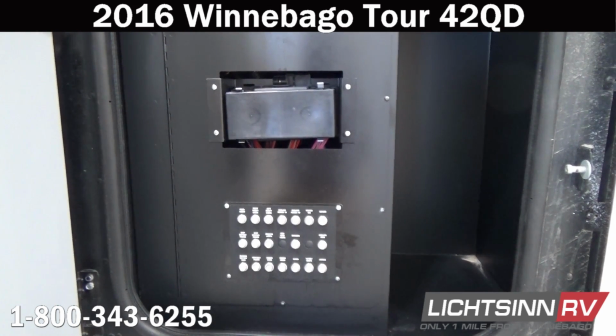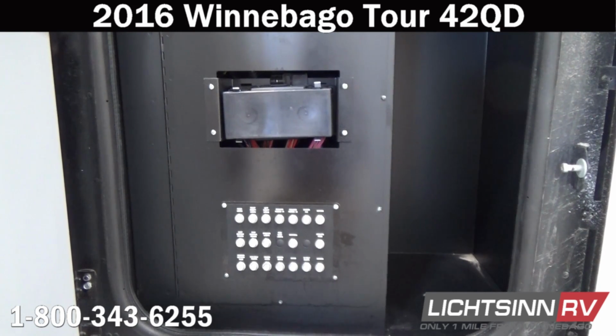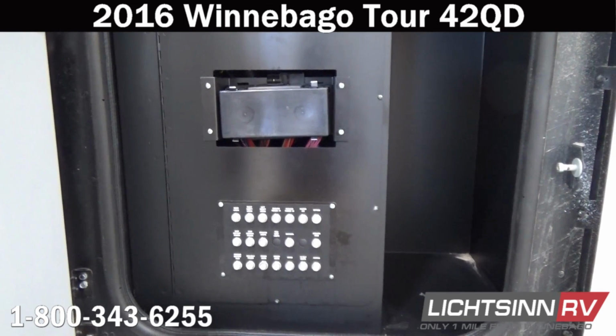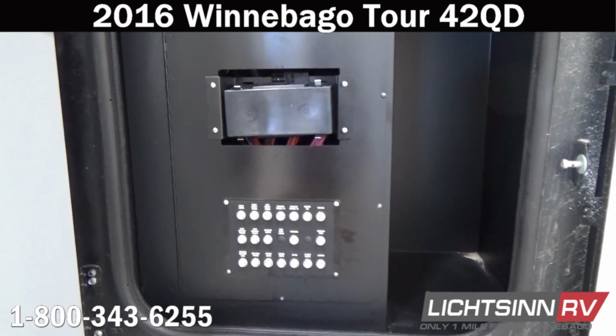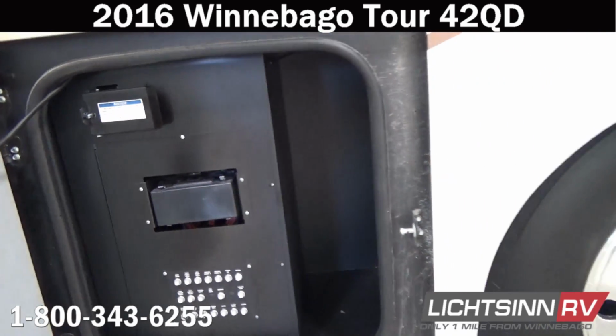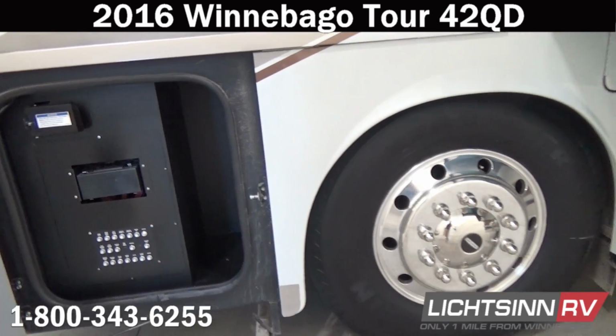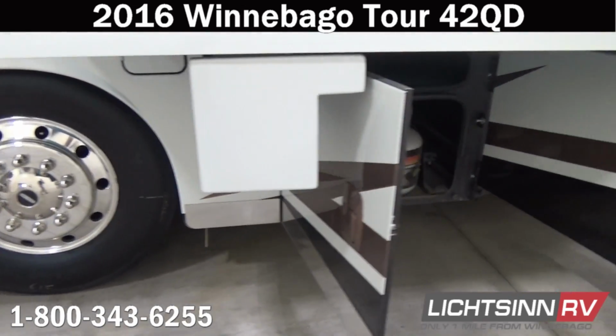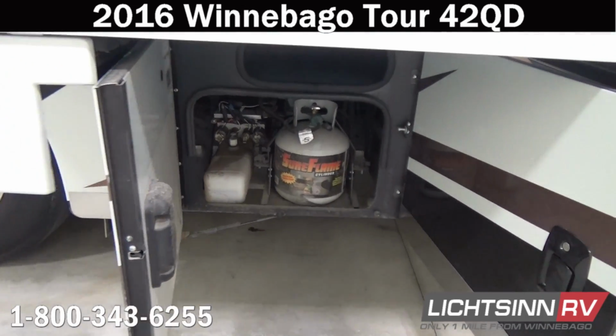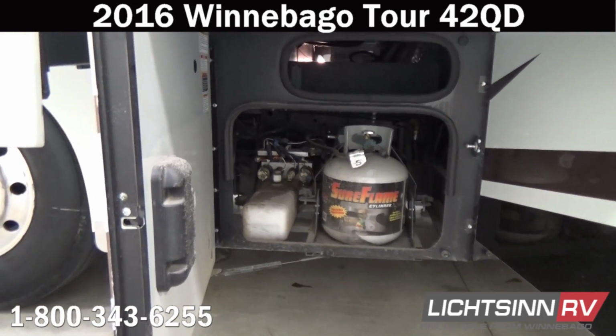Some wonderful upgrades to the Tour and Ellipse over the rest of the diesel pusher line that we'll cover as we go through, including this full body base coat clear coat automotive finish. We include additional clear coat that strengthens and hardens compared to the rest of the full body paint line. Of course, we include 22.5-inch aluminum wheels. You can see the exhausting there for the Cummins Onan 10,000-watt quiet diesel generator.